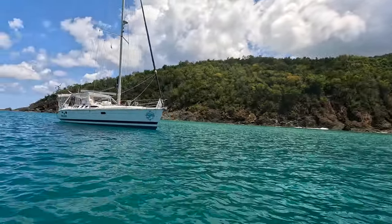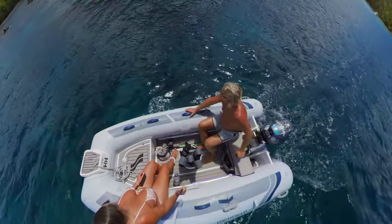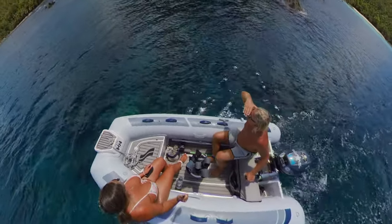Stay right there. You don't go anywhere. There's a chair right in the middle of that. There is a chair.